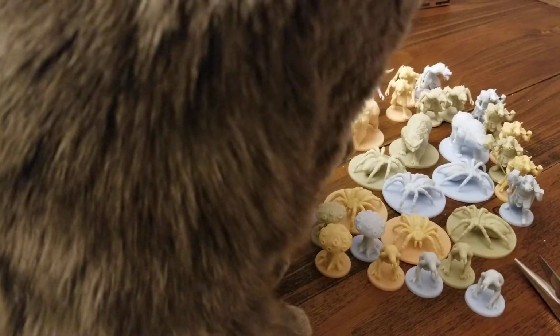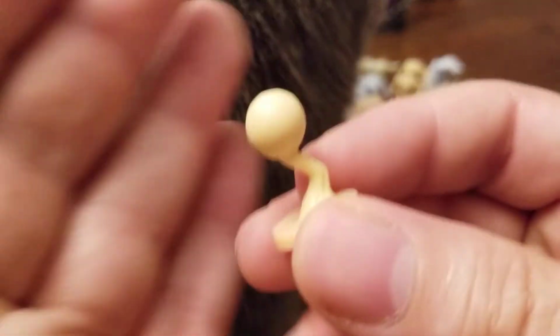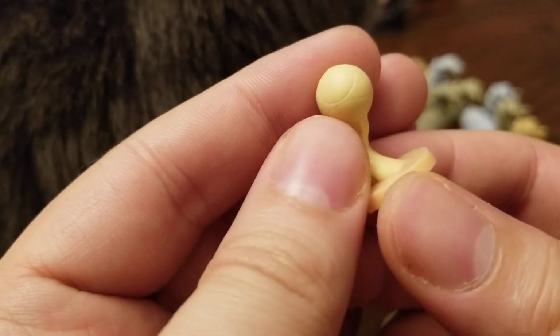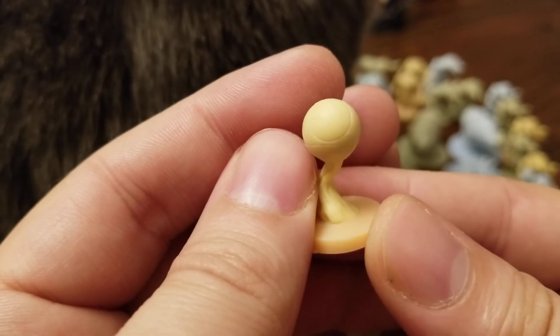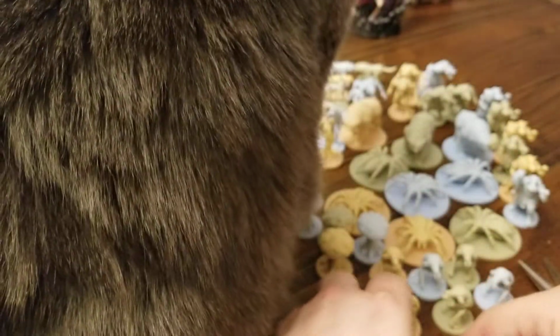Okay, guys. And then the last model, if we can do this quickly, is a Will-o'-the-Wisp, but you could use this as an eyeball, like a wizard's eye spell effect. So that's really cool, and you get 6 of those. So, all right, that cuts it out.